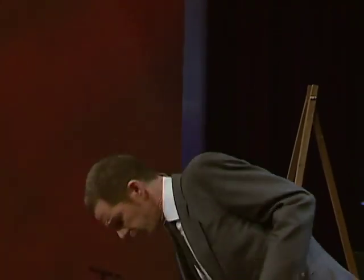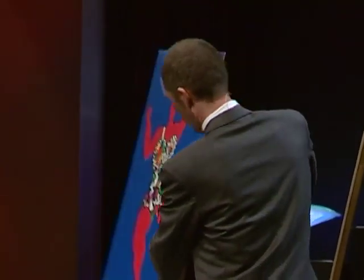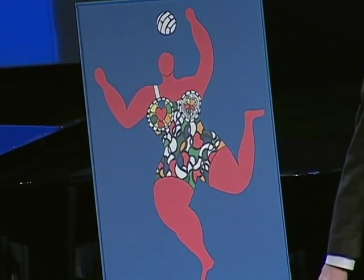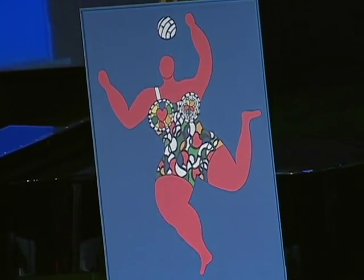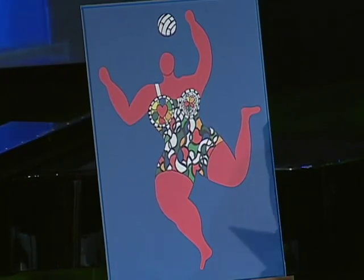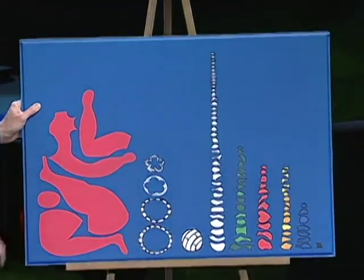You can see now, it's a good example, even behaving in an orderly, systematic way can sometimes lead to complete chaos. We can also see that very clearly in this next painting. This is a painting by the artist Niki de Saint Phalle. In the original, it's completely unclear what this tangle of colors and shapes is supposed to depict. But in the tidied up version, it's plain to see that it's a sunburned woman playing volleyball.